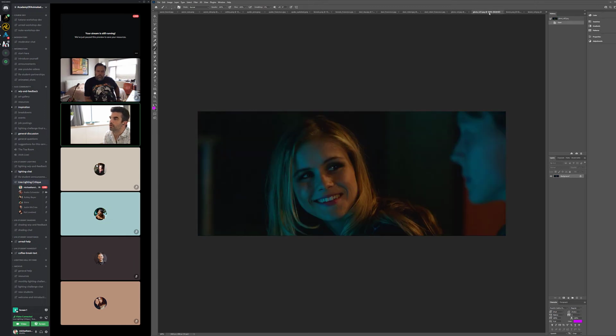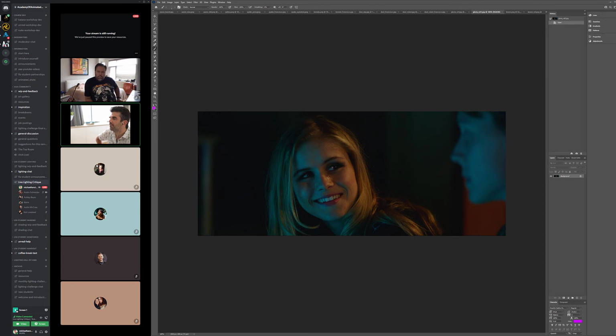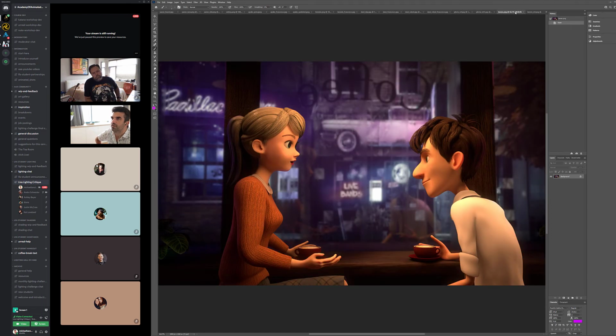Oh, Gloria. Oh, right. These are your reference from the other one. Yeah. So this is what I was kind of mentioning. I like this and the haze in the background, but having the brighter characters over the darker background would be really good. But yeah, the fog effect is really good in your other one.